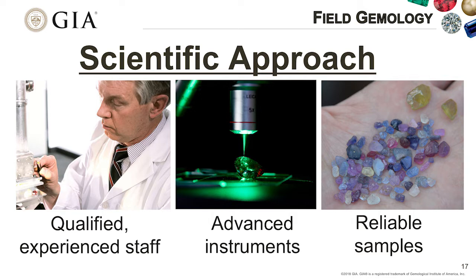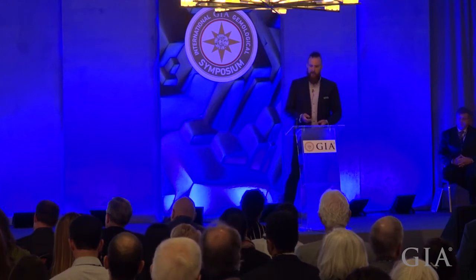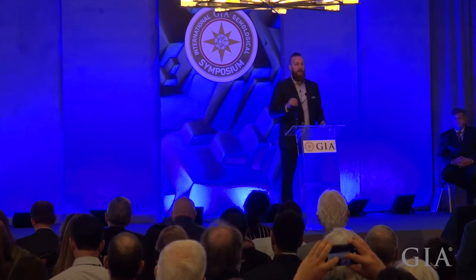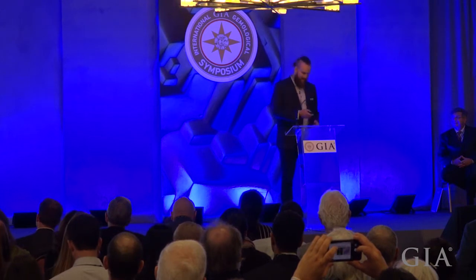You can have the best scientists in the world with the most advanced equipment. If you don't have any good samples to work on, all the work you do is by default useless. So that is what the field gemology department focuses on: these reliable samples, especially for origin determination. Getting a sample that comes from someone who says it's from somewhere else, who got it from a neighbor, who got it from his aunt who has ever been to Afghanistan, doesn't mean that that ruby is from Afghanistan.